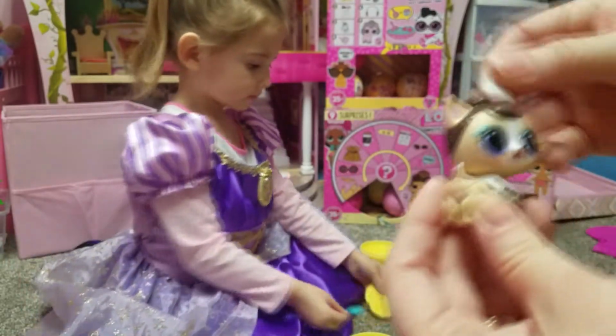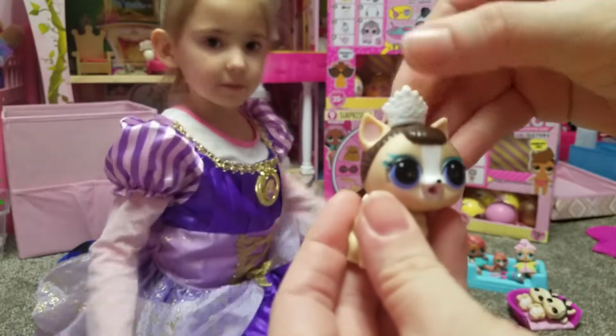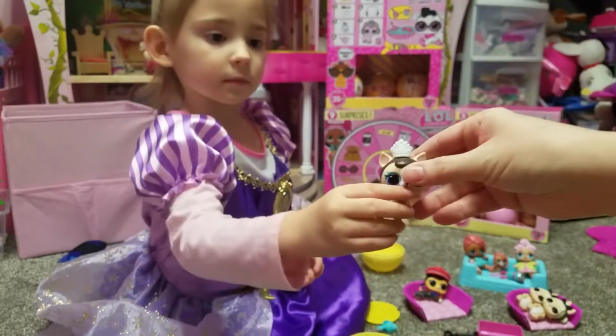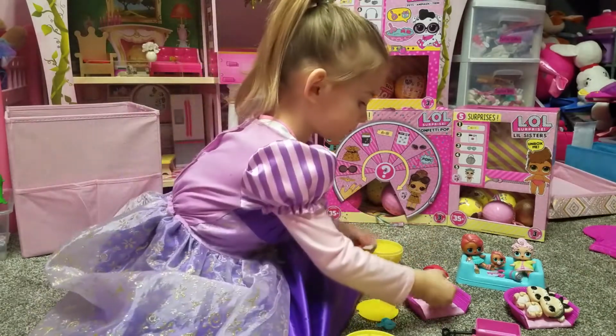Miss Puppy is part of the Glam Club. Yes, Miss Puppy's so cute. Her crown does not stay on very well. Maybe it goes on her ear. Nope. It doesn't stay on very well. But she's going to go join her friends right over there on a couch.